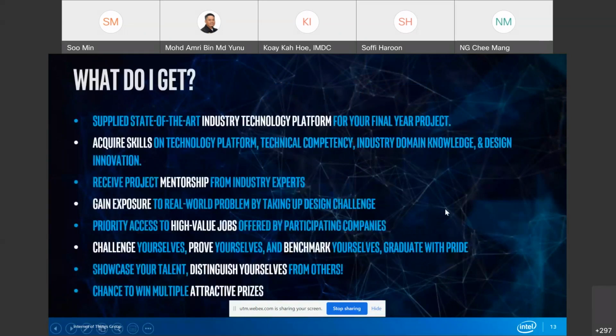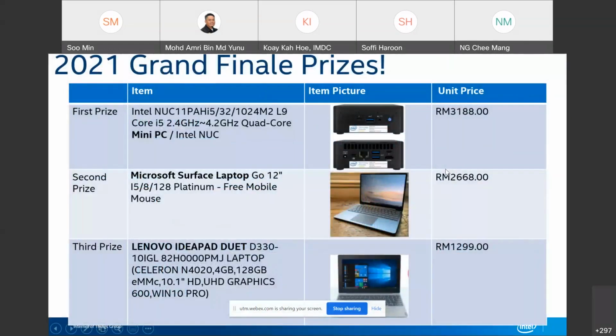So this is what you will get. I will not repeat; I think this has been covered by Kaho. In a nutshell, not only will you gain a skill, you'll get mentoring and training from the industry experts. And most importantly, you also stand a chance to win multiple prizes, where in the Intel track, this is what we gave away last year for the grand finale.